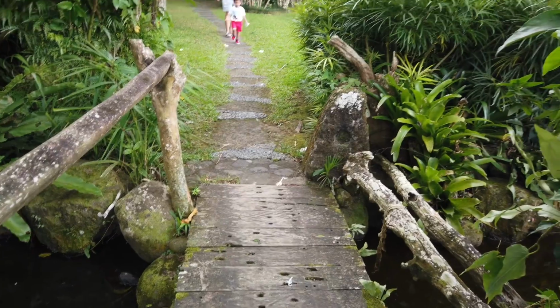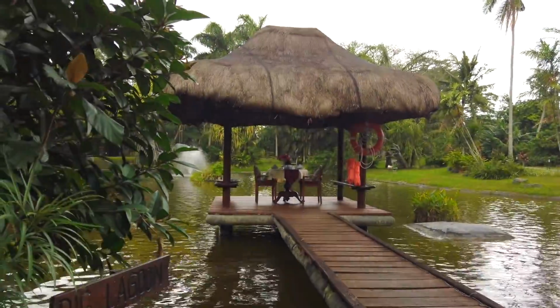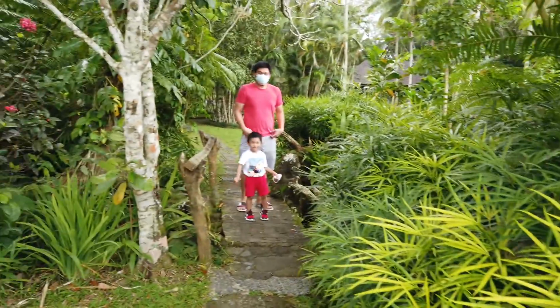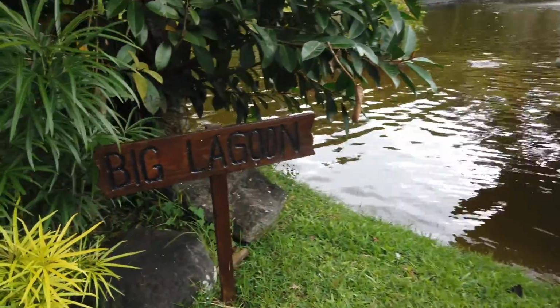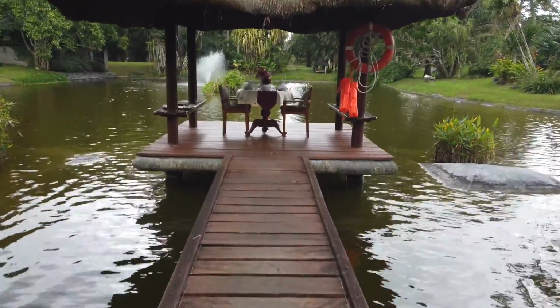Nadapa. Are you okay? Wow, there is really a... The troll is under a bridge. The troll is under the bridge. There is a romantic setup by the big lagoon. Wow. Dad, this is for me. Yan, hindi na sa atin.